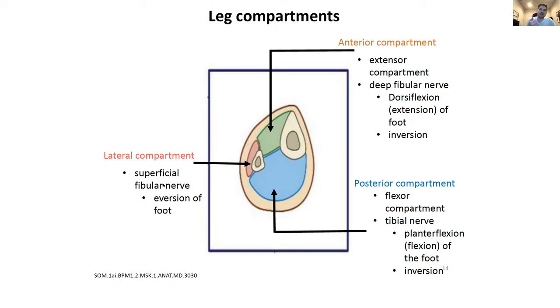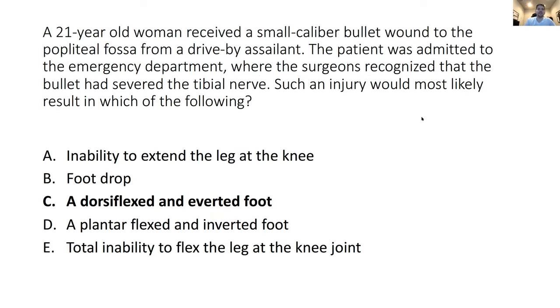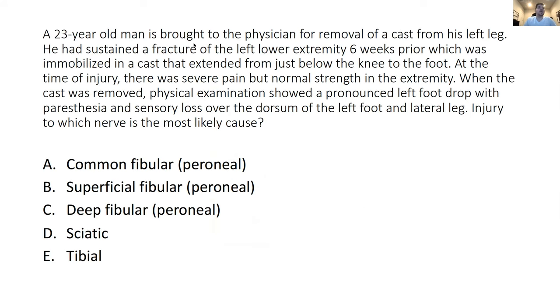So just be careful on the test if they ask what's supposed to happen, or how the deficiency affected it, right? They can say, what can the patient not do now because of the injury, or how will the patient present with the injury, okay? If we go back to this question, the easiest way to do it is to say, okay, tibial nerve, what is it going to do? It's going to plantar flex and it's going to invert. That's knocked out. So if we can't plantar flex and invert, we're going to be dorsiflexed and everted. All right, try this one.